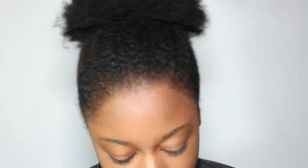I do not think this is the contour shade for me. I feel like you can barely see it. It's kind of doing something on my forehead, but when it comes to contouring my cheeks, I'm not feeling it. I'm sorry, I'm just not.